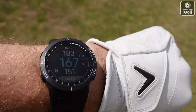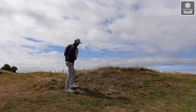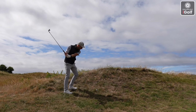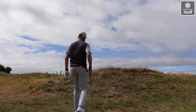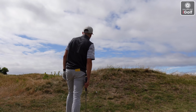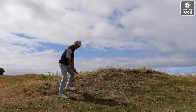167 to the middle, which is like a 7-iron, and that's gonna launch so high, so I'm not gonna make it unless I can hit a 6 over that hump. I feel like I'm easily going to get it up off this line now I've stood behind it. So I've moved up to a 5. It's 180 to the back of the green. And this is going to go so high. I'm not allowed to control the flight on this. It's just going to go up, up, and up.